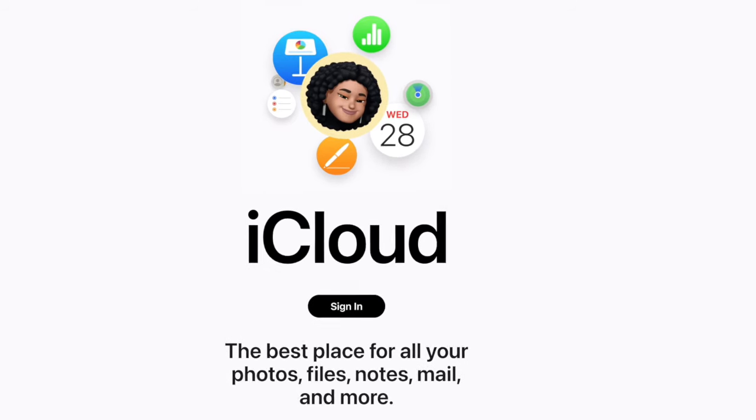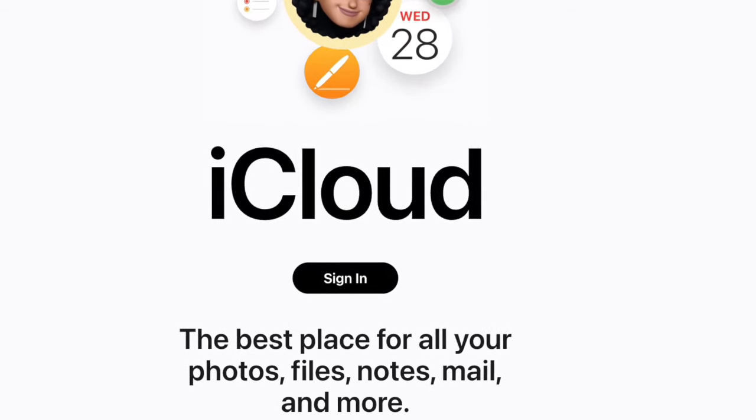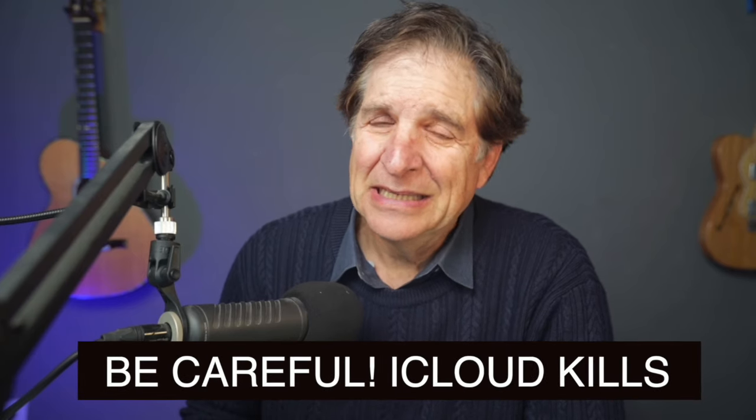Now, Apple says back up all your photos, videos, apps, contacts, and such on iCloud and be protected. Sounds good. The truth: iCloud is not a backup service. It's a mirror of whatever's on your phone at any given time. So if you get the nag message, and you will, saying that you've run out of room, and then you delete the photo from your phone, it gets killed from iCloud as well.